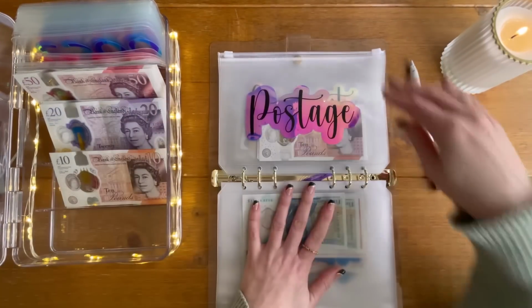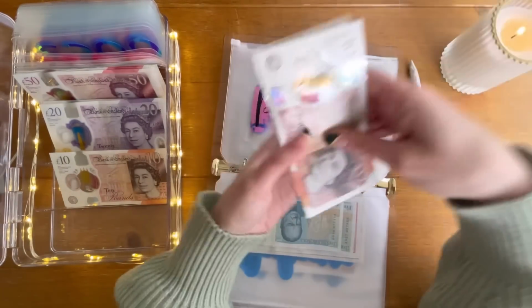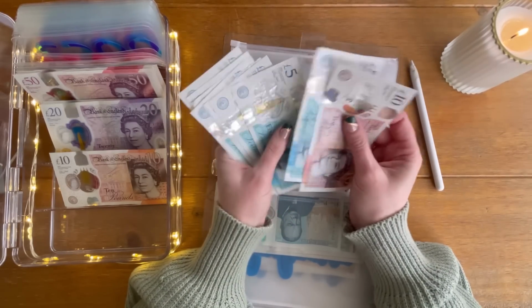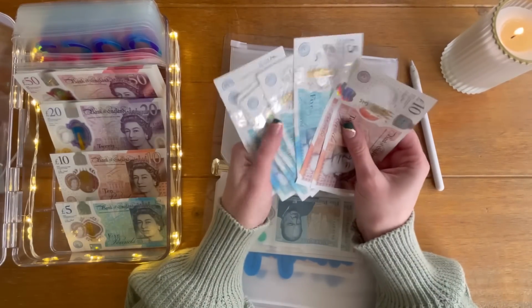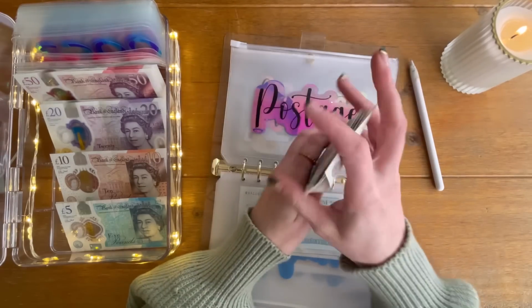Postage. Again, I don't think I can do anything in here. I like to keep these as 5s, but we'll swap a couple. So we'll do that one. 10, 20, 30, 40, 50.